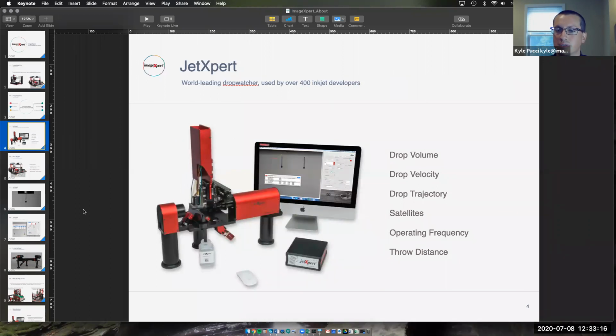What we're best known for is the JetXpert drop watcher, which you can see here. We've got about 400 companies worldwide that are using these systems, whether you're making ink, making print heads, making printers. There's a good chance that one of these is in your lab. What these are used for primarily is measuring drop volume, velocity, trajectory, and other aspects of the drops in flight, and then doing optimization on your system. So as you make changes to the ink, as you make changes to the waveform, or as you switch between different print heads, you can really see the impact of all of these things on your jetting.